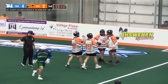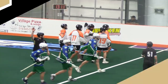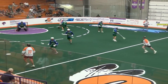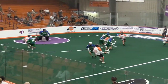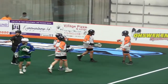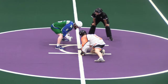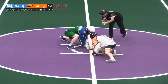As Dalen John Hill gets back in the scoring column, his second goal in a row, Six Nations gets their second goal in a row. And now we have just a one-goal game. He hides behind that screen really well, lets the two-man game go and then reaches out that left-handed stick and ropes it back to the near side. That's a nice shot from John Hill.